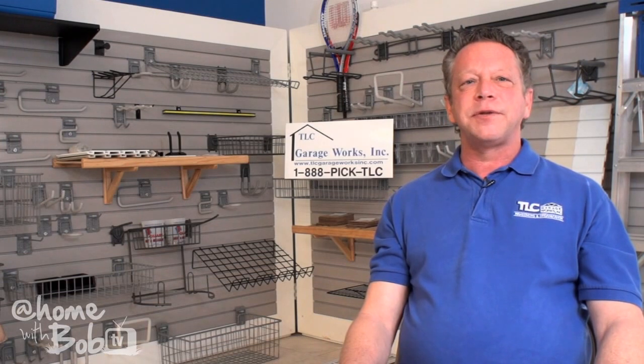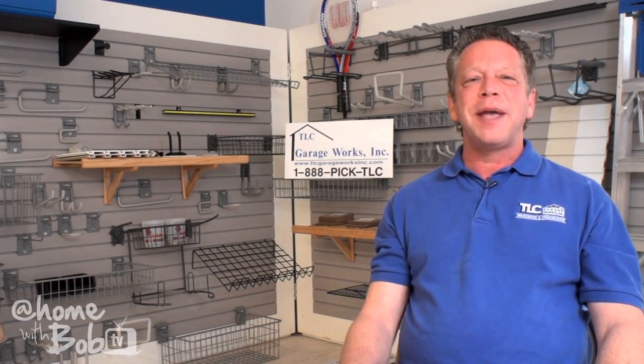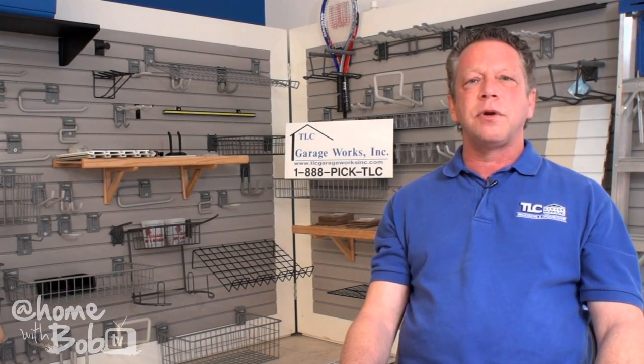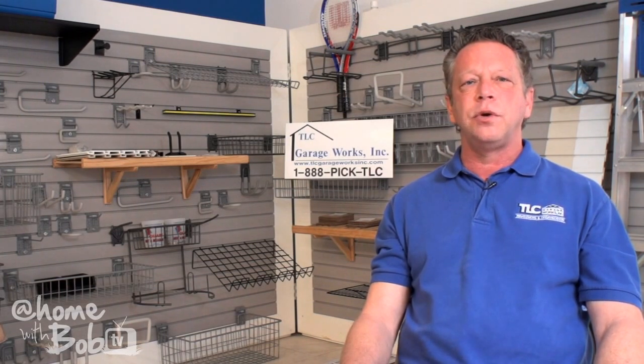To do it right the first time is often beyond the scope of the home handyman or woman. And our goal at TLC Garage Works is to install a top quality, surprisingly economical floor coating that will provide years of great looking, stain resistant service to you and your garage.